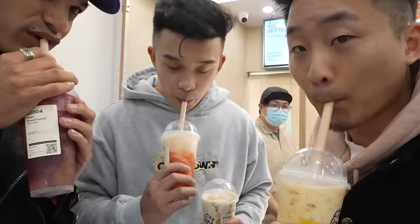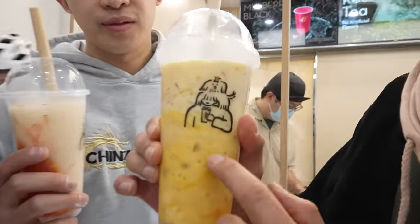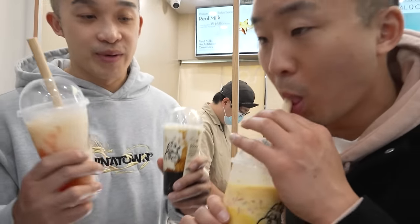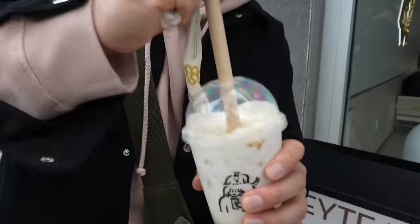This is hidden different. By the way, I would not consider these bobas. These are not bobas. This is a Hong Kong Southern dessert. That's a fruit dessert. This one is a boba. They do have boba though. The fruit teas are... Guys, you know me, I'm more of a fruit tea drinker, but of course I gotta try the brown sugar boba. Let's check it out. Mmm.